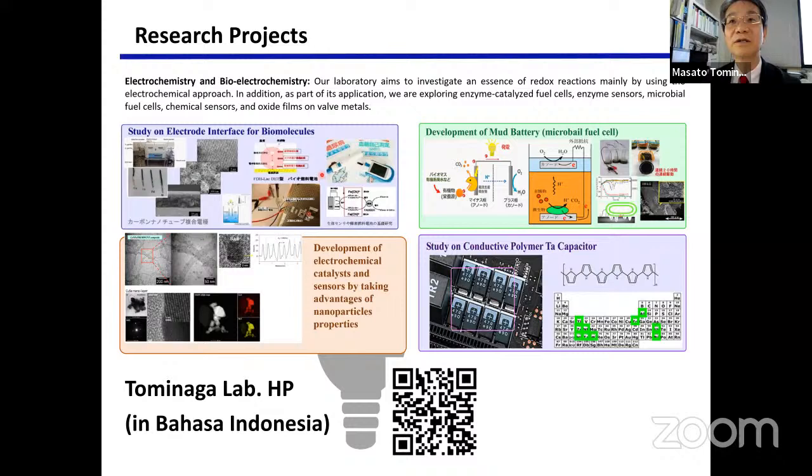If you have an interest in my research and our project, please visit our laboratory homepage. It is already available in Bahasa Indonesia. Today's topic is related to this project.